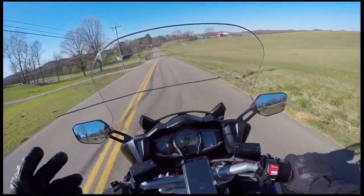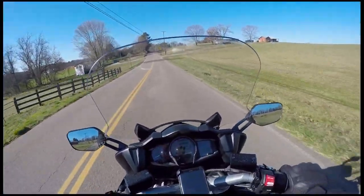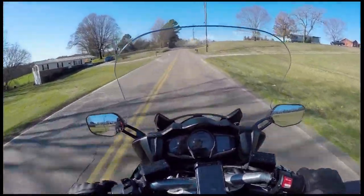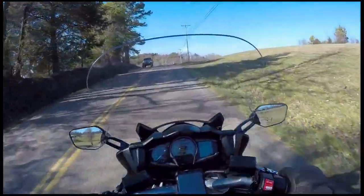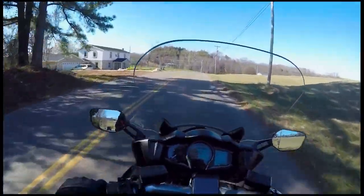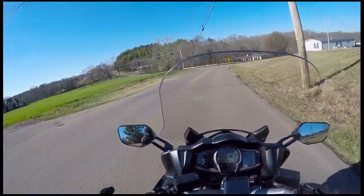But like I said, the bike so far has been fantastic. I'll report back maybe 6 months from now with a more long-term review. But I'm just absolutely loving this bike and having a great time getting to know it and all its ins and outs.